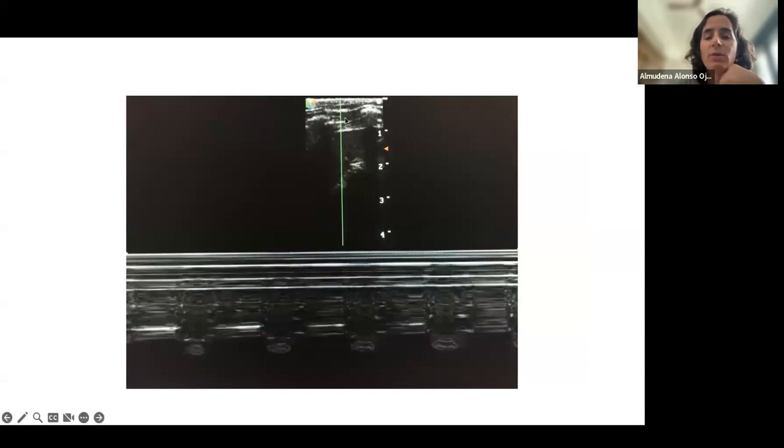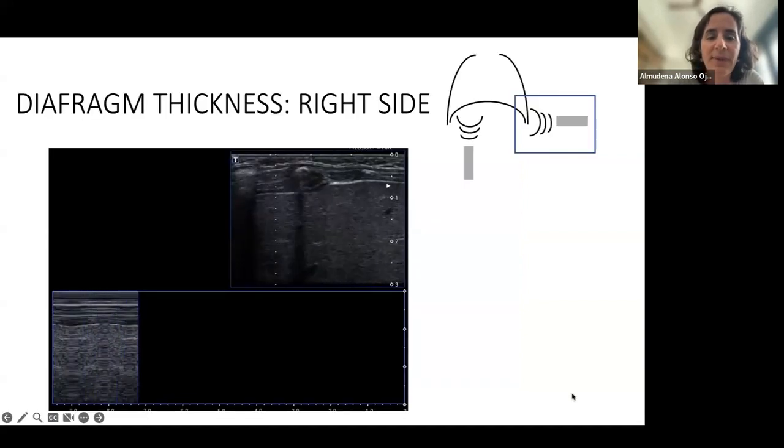When we evaluate the zone of apposition here, you can see two ribs and these parallel lines, which are surrounding the diaphragm. You can see in the M mode how the diaphragm is completely the same. It's not really changing its thickness during the whole respiratory cycle, because it's not really moving at all. So using these two approaches, we can more or less rely on how the diaphragm is functioning in different patients.